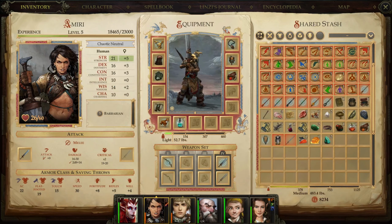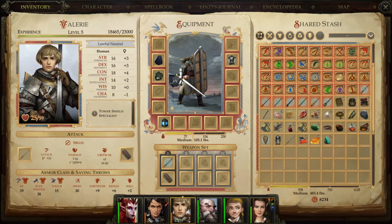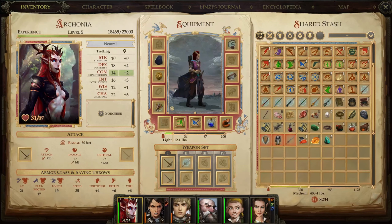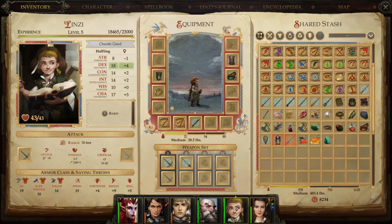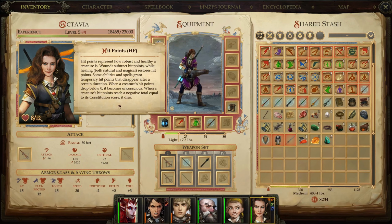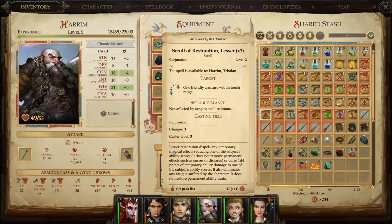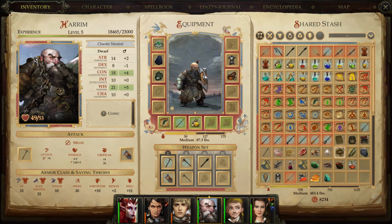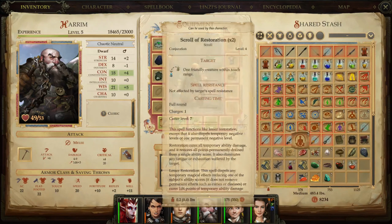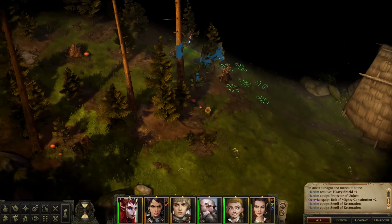Oh yeah, this belt. Mighty Constitution. We could put that on you to fix your Constitution troubles. Or we could put it on Valerie to make her even tankier. We are already wearing a belt that gives plus Constitution. You are also wearing a belt that gives plus Constitution. Oh, you know what? Yeah, you literally currently only have 12 hit points. At least until your negative levels are fixed. Which reminds me, I'm gonna have to fix those negative levels. Let's see, that's lesser restoration. I also have a regular restoration, right? Yeah. Scrolls of restoration. Well, we'll rest soon and see how Octavia is doing after.